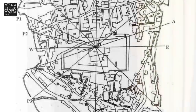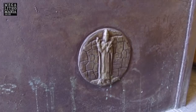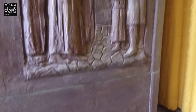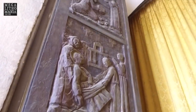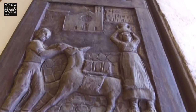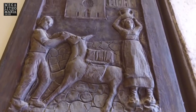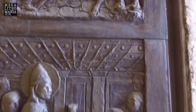So even the church here, it's almost like polygonal walls are depicted on the doorway in some of the biblical paintings. It's quite interesting. Even the walls there show polygonal kind of shapes, and so it's interesting that they've noted that.